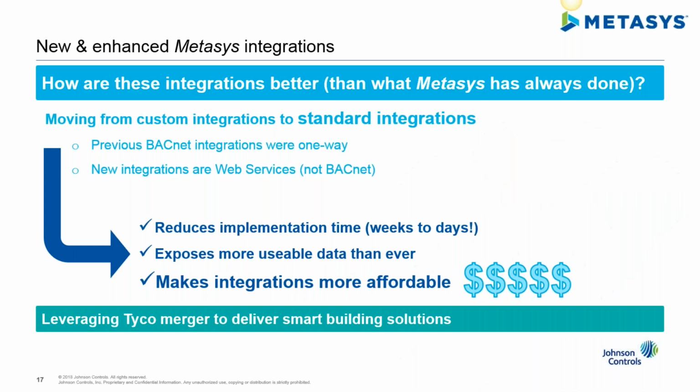So you may ask, why, if we've had the capability to do these integrations before, what has changed? I mean, we've been integrating these types of systems to Metasys for years. But really the big differentiator here is these enhancements allow us to move from what I'll refer to as customized integrations, or bringing in raw data into Metasys and then having to format it properly, having to put it in the nomenclature that an owner has established as a standard within his system, and establishing a standard and organized database. These integrations introduce a standardized way of integrating these types of systems into Metasys.